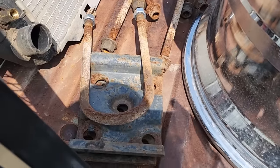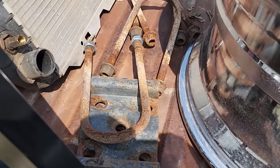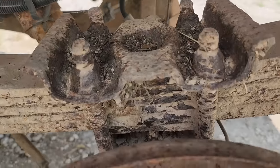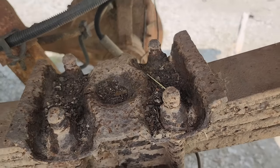Got some U-bolts and plates here that I had squirreled away out in the parts shed. Yes, I'm going to reuse U-bolts. I know everybody tells you, you got to use new U-bolts. Oh, that's a crock of shit. I've been doing this all my life, reusing U-bolts with no problem. That's just something made up by the evil and greedy U-bolt industry to get you to buy more U-bolts. Pretty obvious I can't reuse these ones, because the threads are just totally rusted away on them.